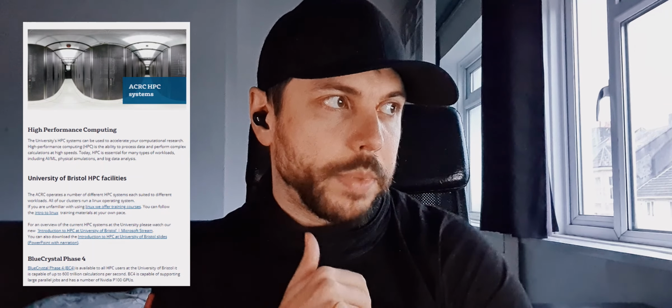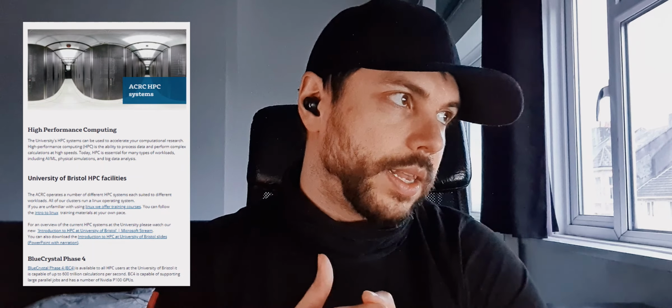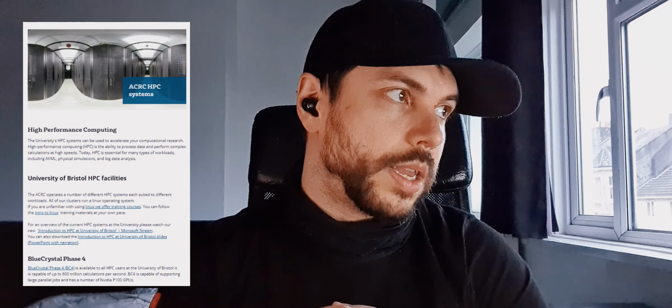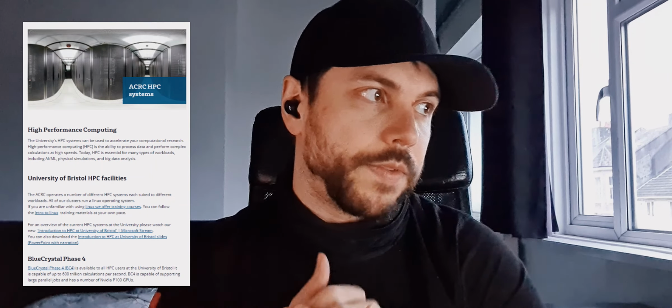Perhaps improving engagement, coming from a business perspective, as well. Today HPC is essential for many types of workloads, including AI or ML, so perhaps large language models, physical simulations, and big data analysis. There are just a few. There are so many different ways these systems can be used.